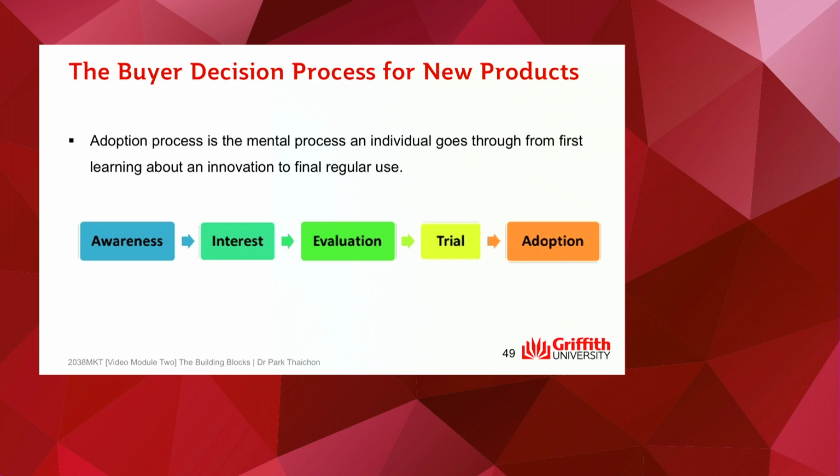Moving on, the buyer decision process for new products. All right, this one is called the buyer decision process for new products. So basically, this is the learning process for the consumer, starting from awareness to adoption.